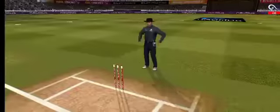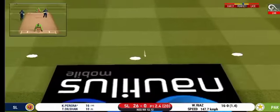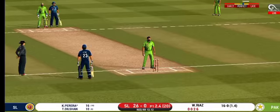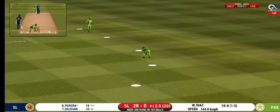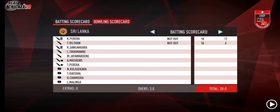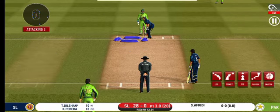Right up in the air, and that's a six. He seems to have carried his form from the last match. That's into the gap. Should look for two. They're converting ones into twos and twos into threes here. That is excellent running. He is unlucky there and once again hit straight to the fielder. Change in bowling here. Spinner into the attack now.